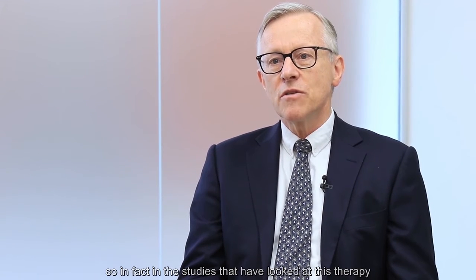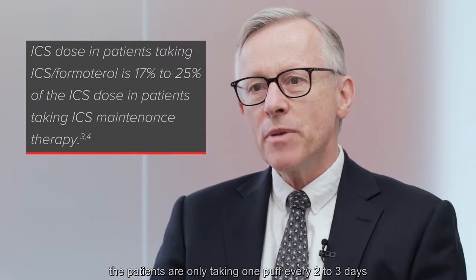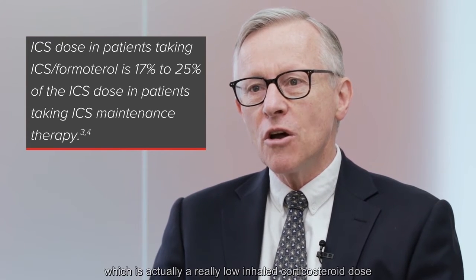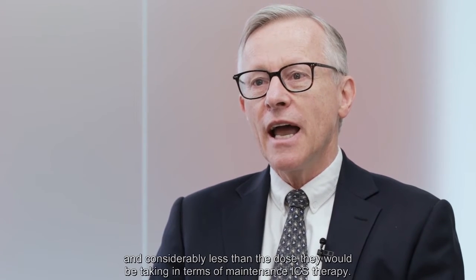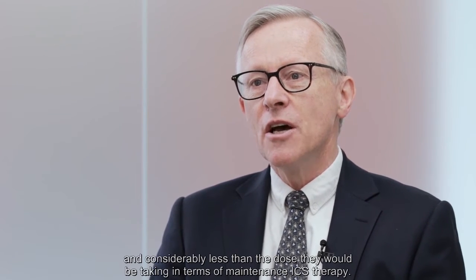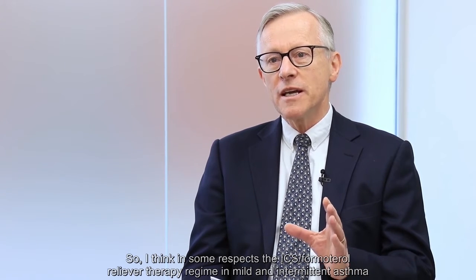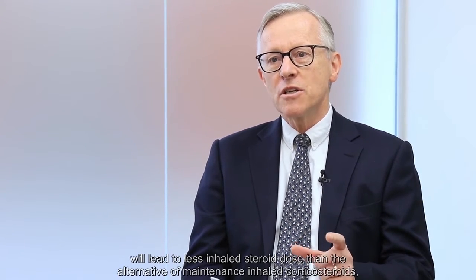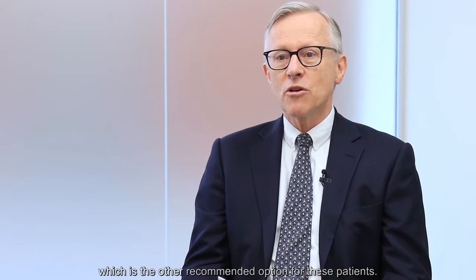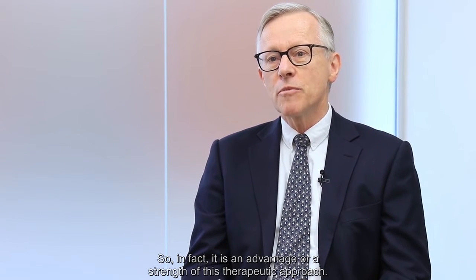So in fact, in the studies that have looked at this therapy, the ICS formoterol therapy in mild and intermittent asthma, the patients are only taking 1 puff every 2 to 3 days, which is actually a really low inhaled corticosteroid dose, and considerably less than the dose they would be taking in terms of maintenance ICS therapy. So I think in some respects, the ICS formoterol reliever therapy regime in mild and intermittent asthma will lead to less inhaled steroid dose than the alternative of maintenance inhaled corticosteroids, which is the other recommended option for these patients. So in fact, it is an advantage or a strength of this therapeutic approach.